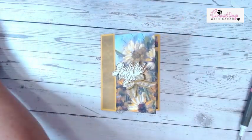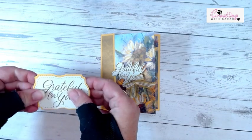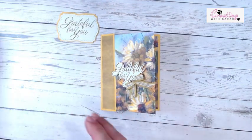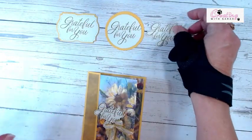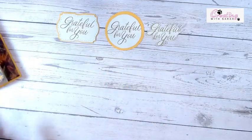Okay, now that we did that, let's put our card together so we can put that on the top. And you guys actually tell me which one you like better. Do you like the die cut of the images from the set? Do you like the deckled circles, or do you like the fussy cutting? I'll leave those there for a little bit while we put our card together.